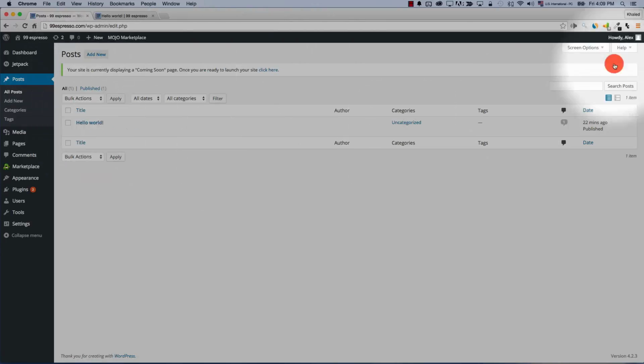Then here I have my posts. I can choose here to view all my posts or only published posts. We'll discuss later how you can create a post but not publish it yet. And right above my posts, I have these options. These are actions.